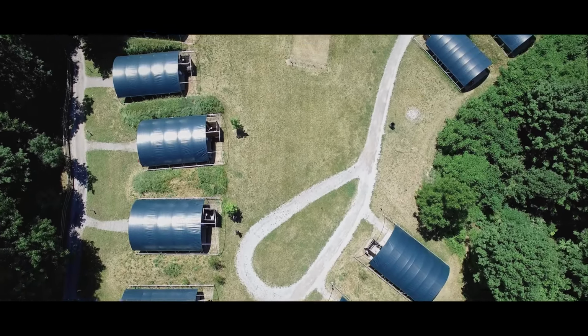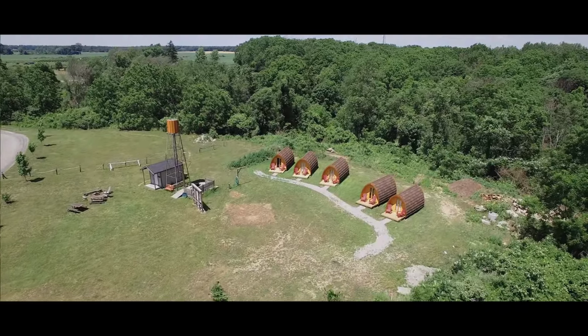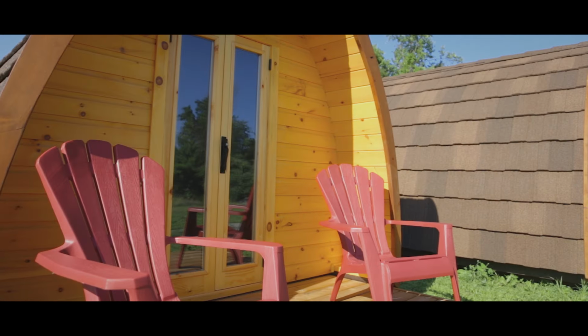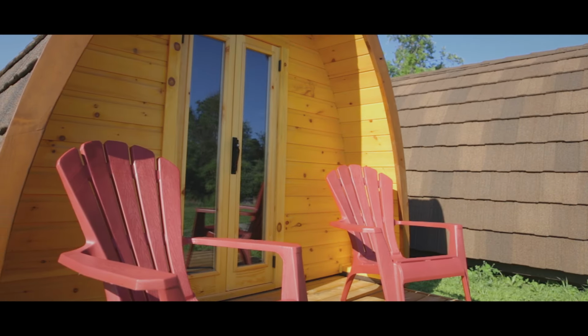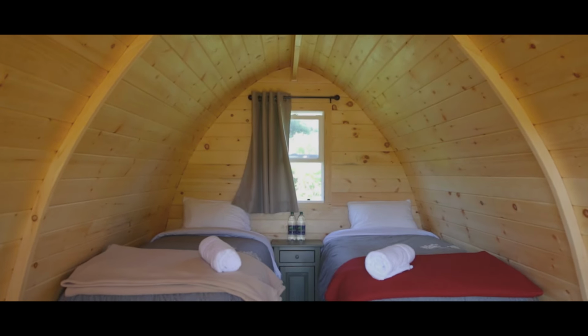As well, we wanted to have a little bit of a different feel, a different style of accommodation. We went to our wilderness pods, which we think are kind of like a little mini hobbit hole that we have out in the forest. You can come and stay in those pods. They're very similar, they're just as cozy. The beds are like sleeping on a cloud.